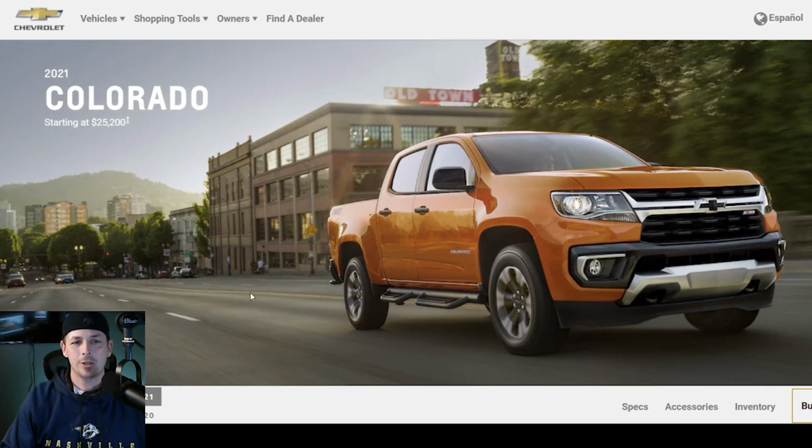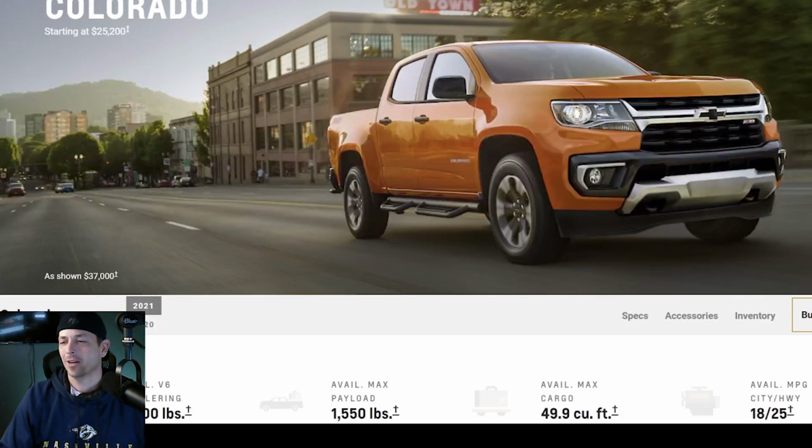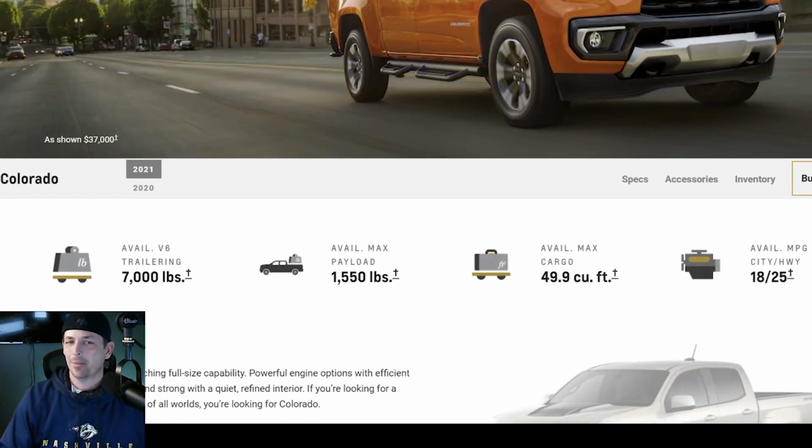Now, this is the 2021 Colorado. And that orange they're showing right there is pretty damn appealing. I like odd colors like that. I don't know why, I'm just kind of into flashy colors. And so let's look at some of the stuff they're talking about.